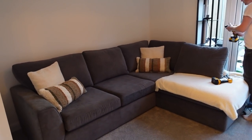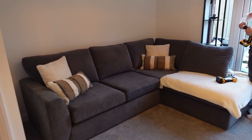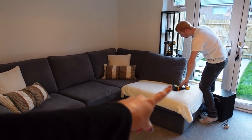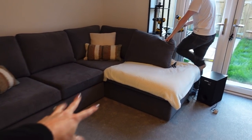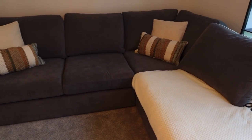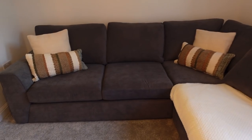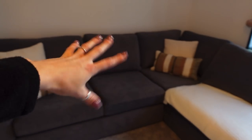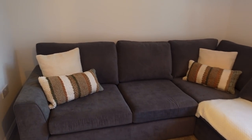Right, sofa area is looking a lot better. It's still not quite right. We need to get a much better throw. This throw I don't like at all. You can't get it to look nice. I mean, it's nice and soft, like it'd be nice to cover yourself over with when you're laid on the sofa, but you just cannot get it to style nicely. It's too square. So we need to get something different, a bit more textured and rugged looking that can kind of drape over the sofa.